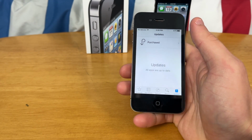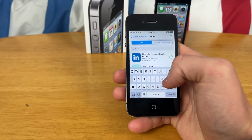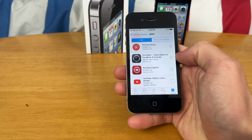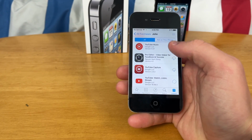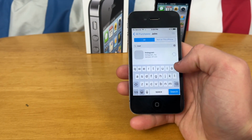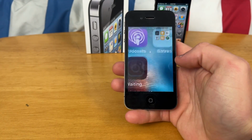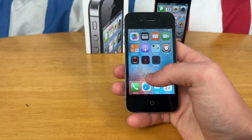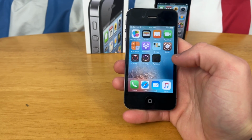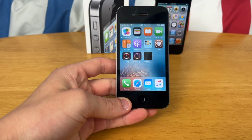Now what I can do is go into my purchase history and attempt to download older versions, but if you don't have it in your purchase history, then you won't be able to download it anyways. So we're able to download an older version of YouTube from your purchase history. Let's try the same for Instagram. Okay, so as you can see, we were able to download Instagram, YouTube, and Minecraft, but only because I had older versions of them. Therefore, I'm only going to do a brief testing of these apps, because if you didn't have an older version, you wouldn't be able to run them anyways.